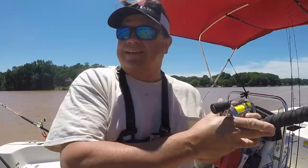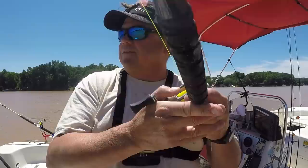This current's moving through here, it's 2 or 3 miles an hour. Faster than we normally get. They're moving a lot of water through here. This one's coming a little bit sideways. Nowhere near as big a fish as the last one. Feels heavy though.